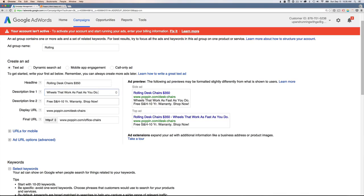It's kind of developing and conveying some of our brand personality into the text of the ad. And I really like that. So that's a great description line number 1. And it's nice for relevancy because wheels is very similar to rolling, and Google will pick up on that. Google will pick up that wheels and rolling are from the same theme, and we will be able to increase our quality score. And you might not know what quality score is just yet, but we're going to have a very in-depth look at quality score in a couple videos.